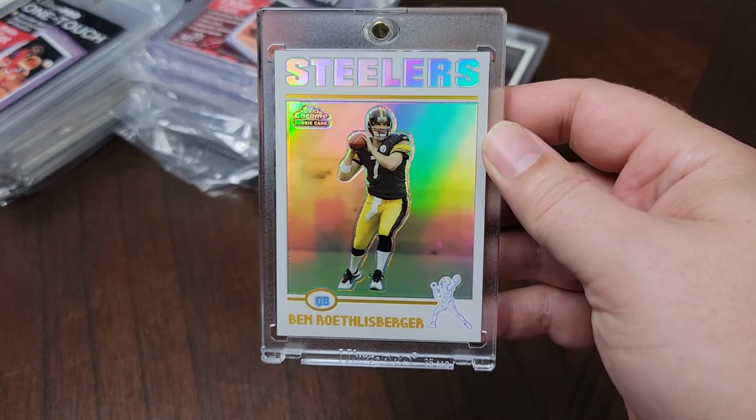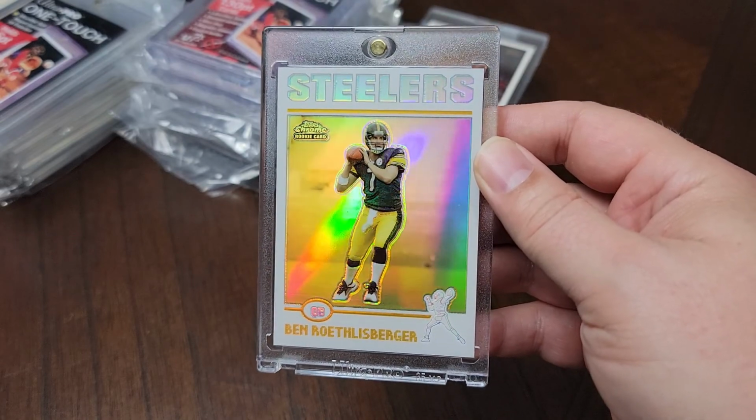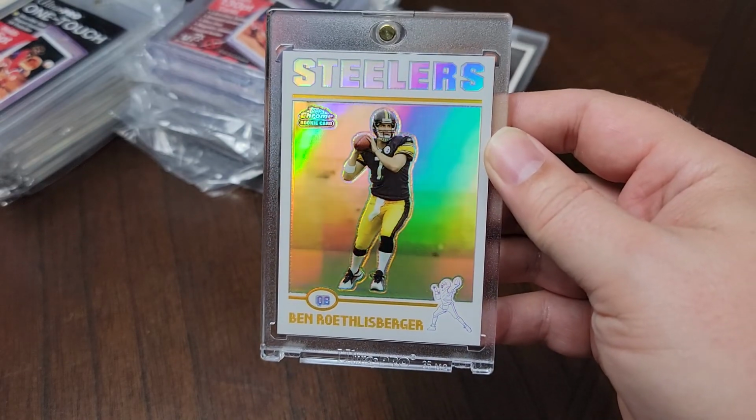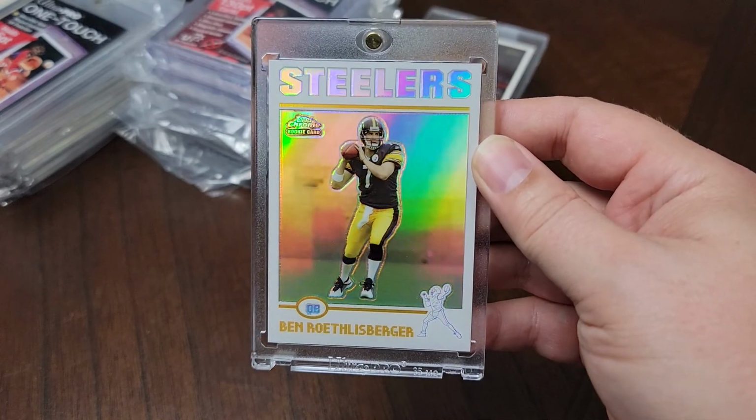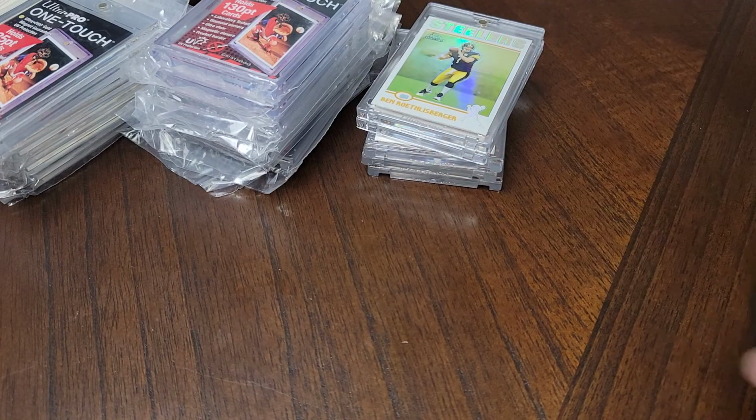This one I've showed fairly recently. Ben Roethlisberger, Topps Chrome Refractor from his rookie. This one's going in that $600 to $650 range right now, which is more than I paid for it a couple months ago, so that's already seen some appreciation.